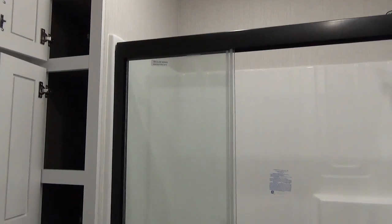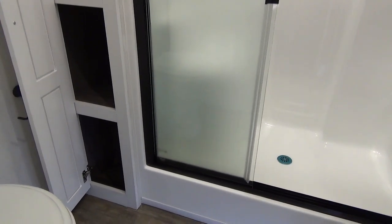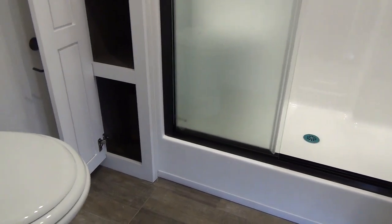Panning over to our big shower. This is a triple pane glass door entry. Gives you a really wide entry into that shower. It's also super roomy, very tall and wide. Next to that, lots and lots of towel storage, as well as our porcelain foot flush toilet.